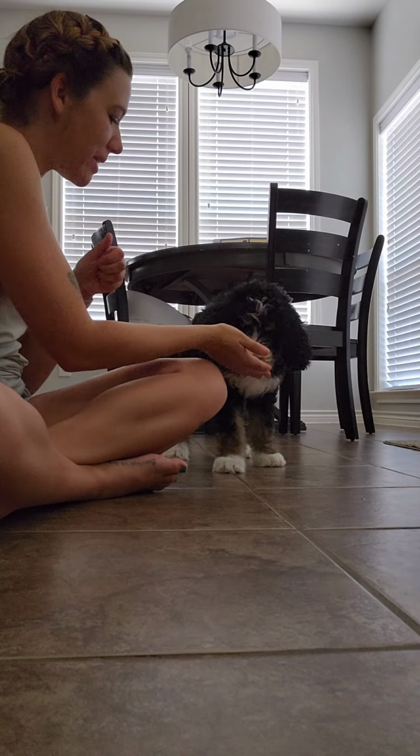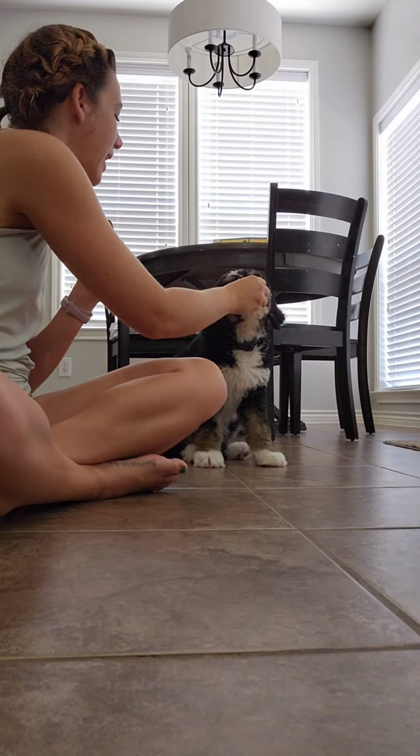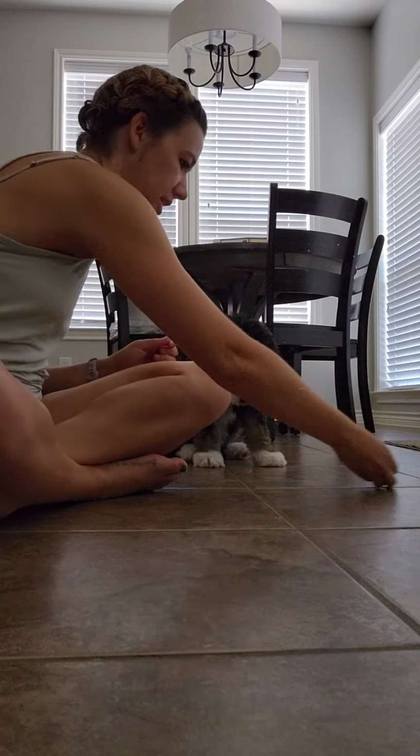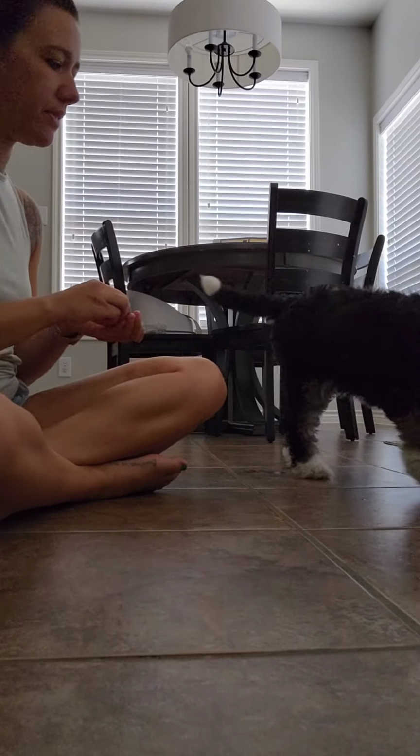And then I'm expecting to wait longer, but while I'm treating her, she gives me a sit. So I mark and treat because that's what we're going to work on. Okay, so I toss a treat out to get her out of that sitting position so that we can redo it.